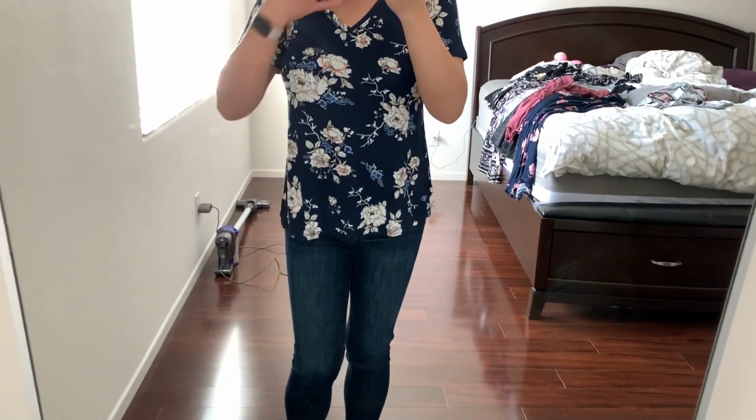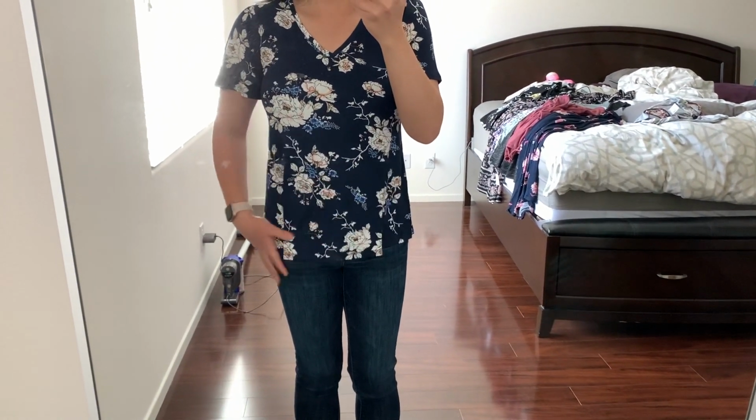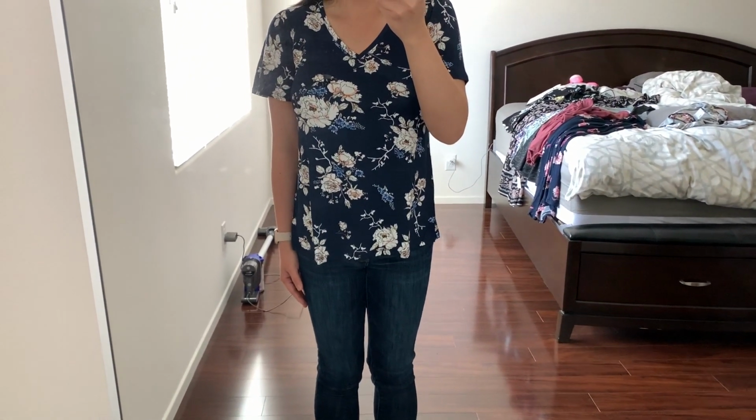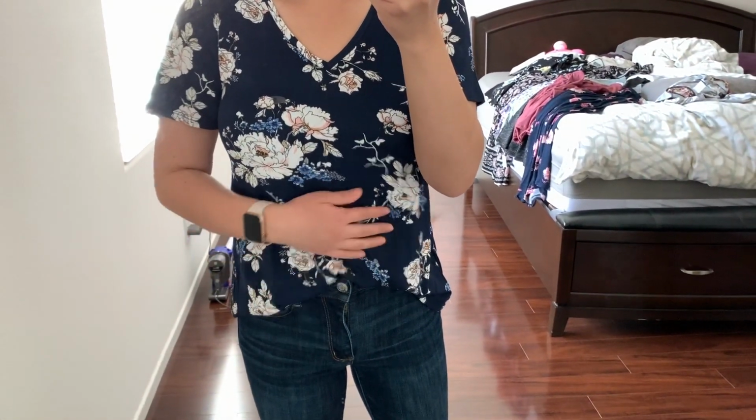Again, still wearing the white bra. I don't think you can see it in this at all because it's a little bit looser. I'm going to go ahead and do a little tuck with this just to see what it looks like as well. Just did a little French tuck, didn't tuck the whole thing in. Can't really be bothered right now. I think it looks fine with a little French tuck.